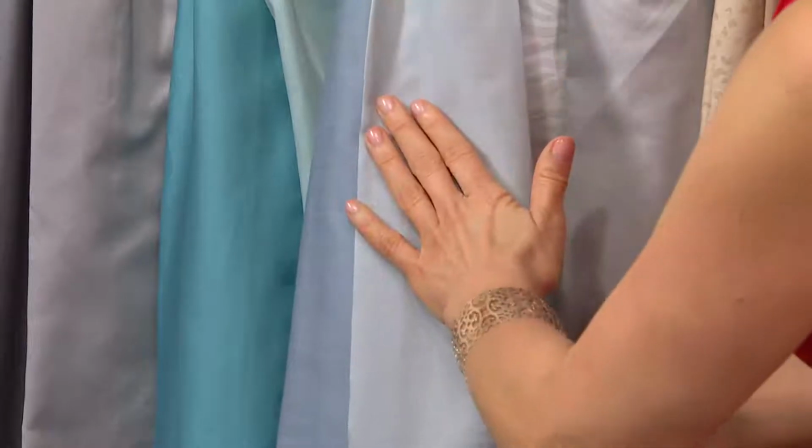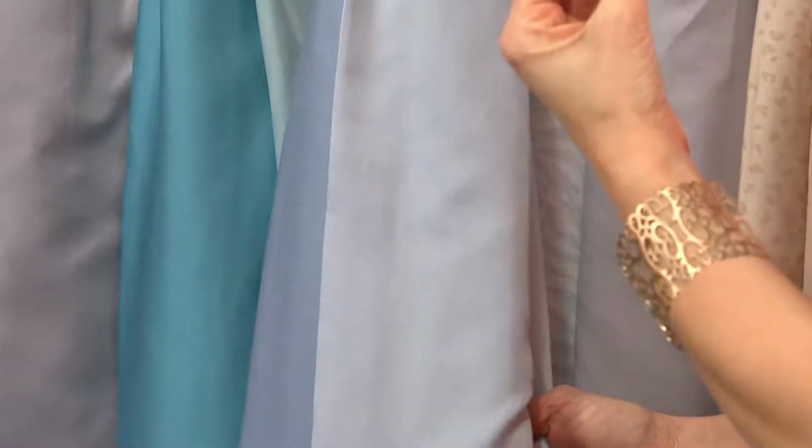This is a blue that's going to work whether you want a more masculine or more feminine room, and it works beautifully with yellows, which I'll show you in a minute. So that's going to be your blue choice. Again, slightly more saturated to the lighter blue.